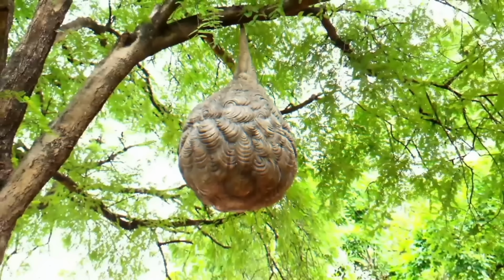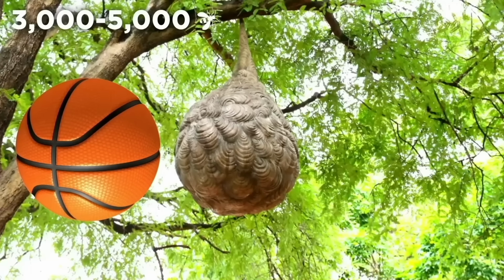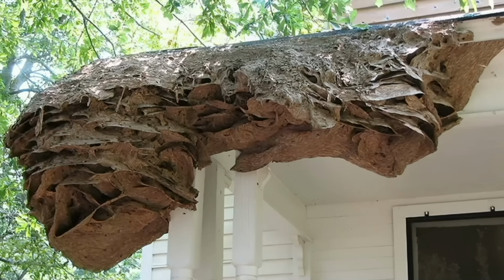While this may have been a bad day for this colony of hornets, despite the loss, wasps are actually on the winning side of this war. On average, wasp nests can reach the size of a basketball, with 3,000 to 5,000 of the flying devils inside. However, with climate change heating up the planet, warm weather-loving wasps have started to build super-sized nests.